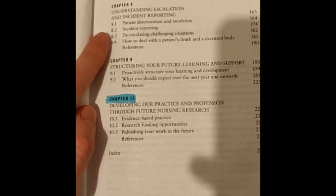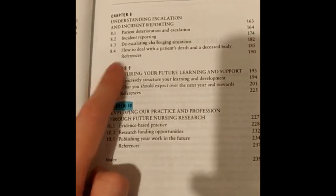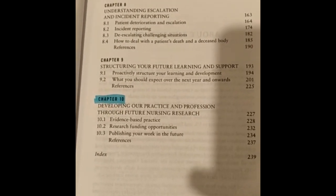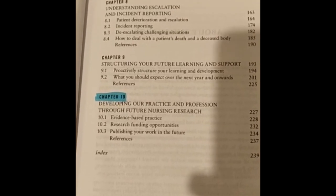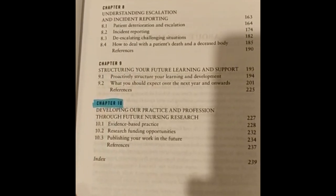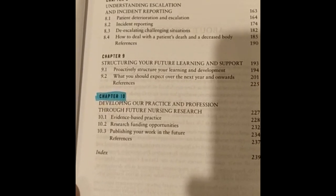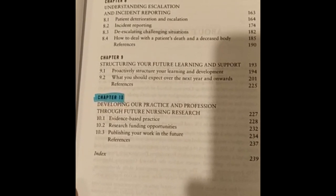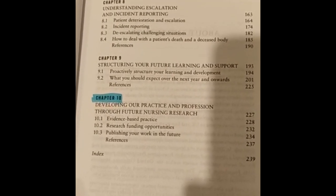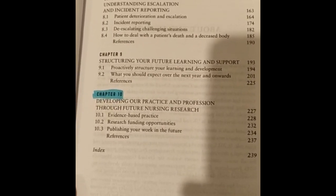Chapter 8 is understanding escalation and incident reporting. What's covered in this chapter is things like reporting incidents or DATEXs, and it really focuses on the importance of providing facts and not opinions when filling out such documentation. It talks about de-escalating challenging situations which would involve distressed patients or patients' families or staff members, like dealing with emergency situations. It also mentions the importance of debriefing afterwards and reflecting on what went well, what went wrong, which is a major part of nursing.